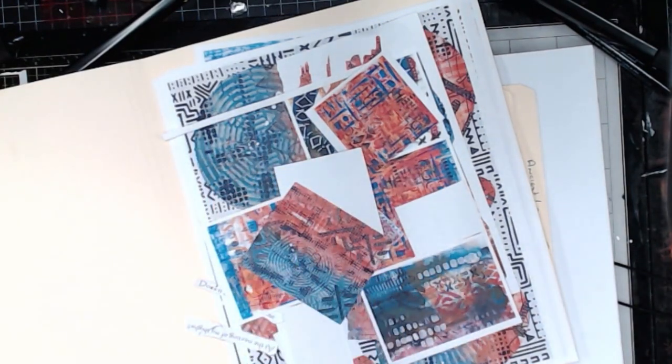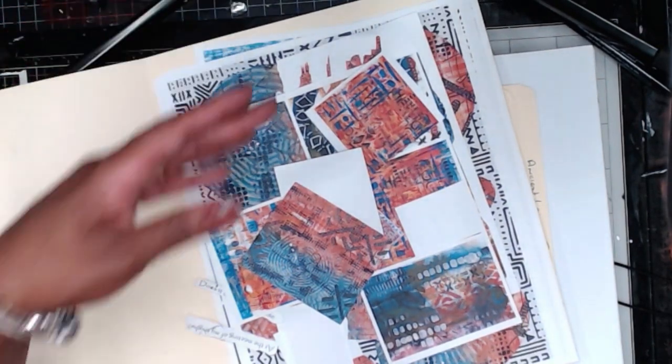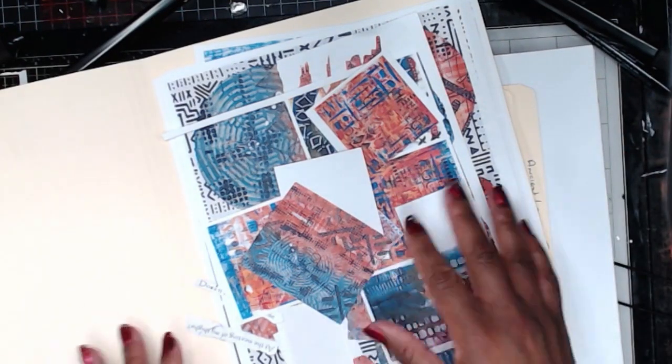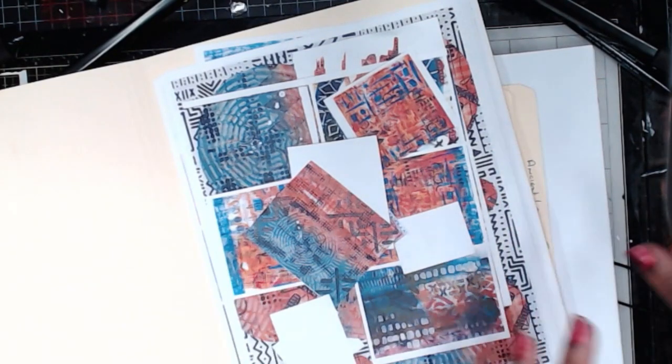But I know people in our art journaling, collage, card making, and scrapbooking space also wanted to be able to use the pages in their art. So it took me a little while, but I have scanned them all and made them into collage elements. And so here we go.